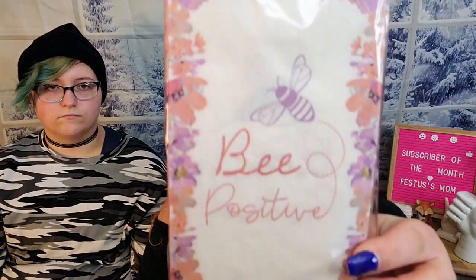I don't usually go down the aisle with the wedding type of decorations or the baby shower decorations. But for whatever reason, I did this time, and I found these really cute bee napkins. And for those of you who are into decoupage, is that what it's called? Decoupage? I don't know. Decorative?